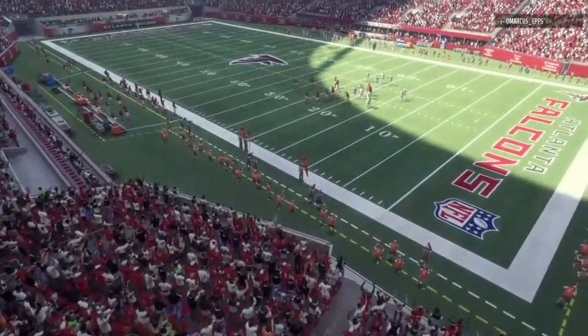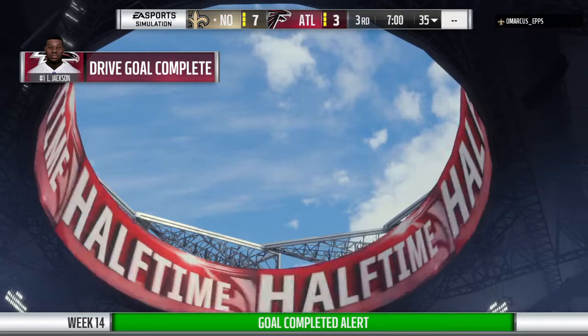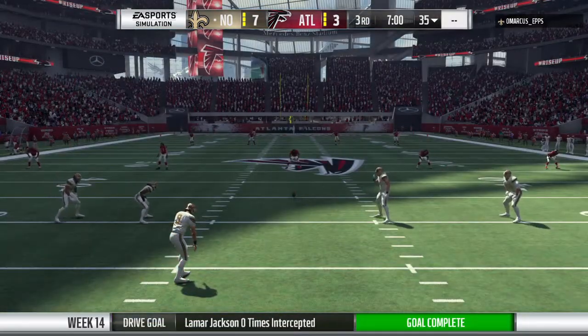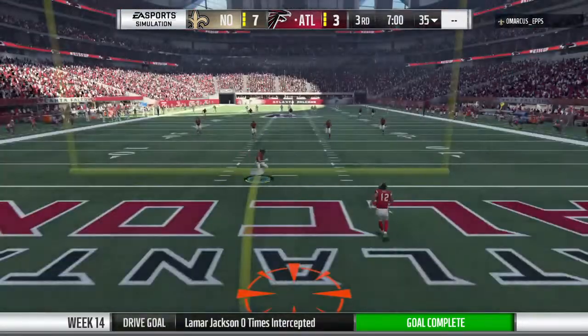So we have reached halftime with the visiting Saints out on top as we send you down to our EA Sports Studios in Orlando, where we find our man Larry Ridley with our halftime report. So both teams have their marching orders, and we'll get going again here in quarter number 3.